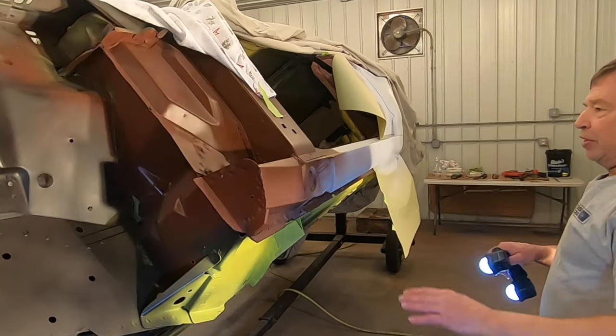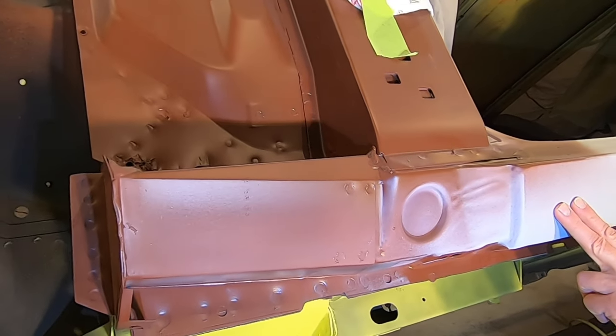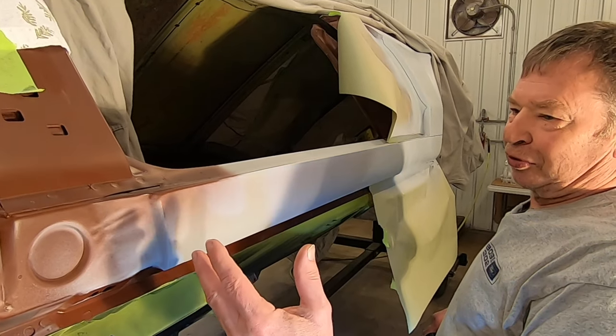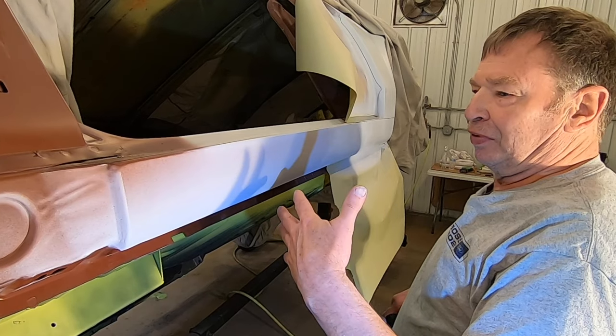And then when we get over here into the rockers here, the car had rocker moldings on it at one time in production. And then because it went through the transformation of being a sports roof to the Mach, to the Boss 351.